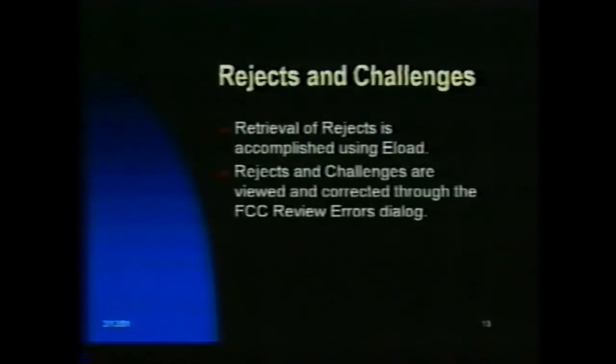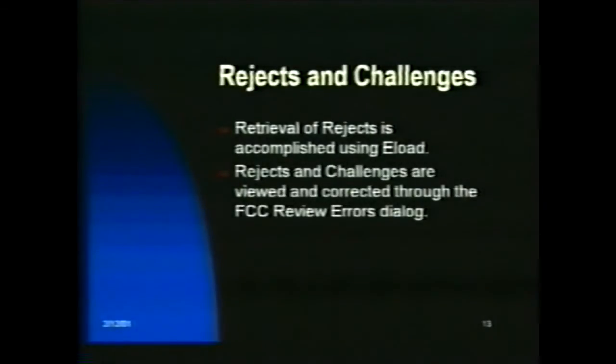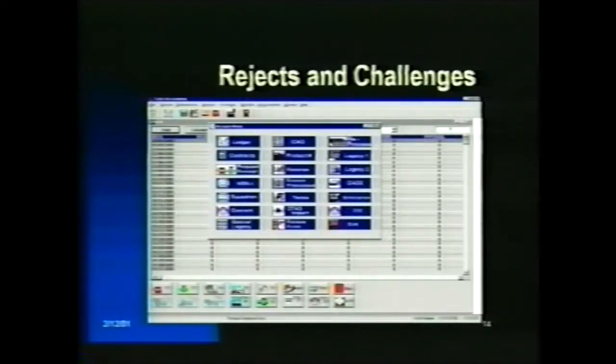Once you've uploaded your file to the server, you can then retrieve your errors by downloading the error file from the download. It's identified with your DODAC.err, with the .err extension. The retrieval of the rejects is accomplished using eLoad. Once you retrieve your errors, to view those errors, you need to go back to the Fuels Control Center accounting module in the Review Errors button. Through the Review Errors dialog, your errors will be uploaded, and there you can view your rejects and challenges.